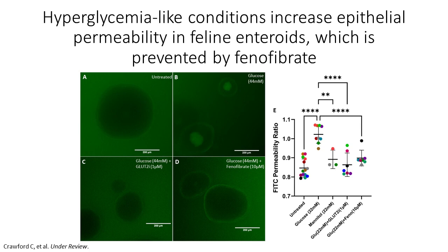So this is a normal organoid. Outside we have residual FITC, but inside you can see that it's pretty pitch black. So in a normal organoid, the dextran can't trickle through the tight junctions. They're very tight. Whereas with glucose, you can see that we have lots of green inside, and that's reflected again. Look at that, that's much higher, and obviously statistically significant.